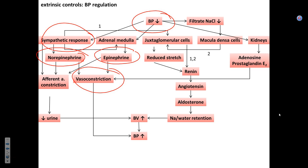Does that make sense? And since it's vasoconstriction, the afferent arteriole is a blood vessel. It constricts. Blood flow through the glomerulus decreases, the amount of urine goes down, blood volume immediately goes up. So blood pressure is restored. Are we clear about it?